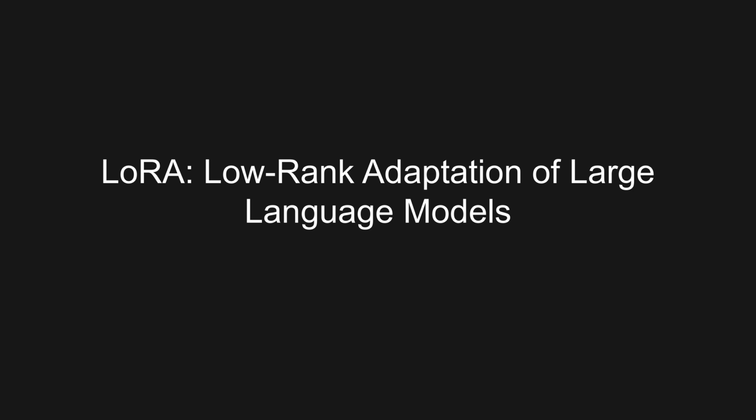Welcome back. In our last few discussions, we explored two significant advancements: flash attention and the scaling laws paper. Remember how flash attention tackled the speed and memory challenges of self-attention, and scaling laws guided us on balancing model size, data, and computation?